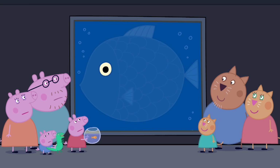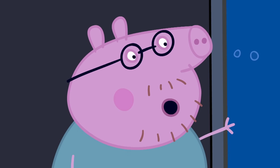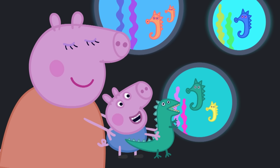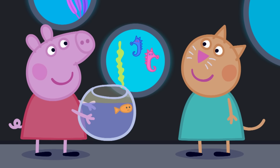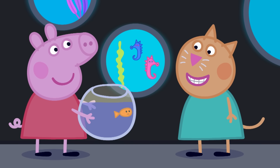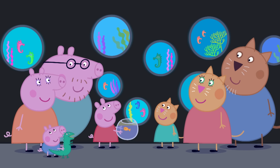It is a very big fish. Wow! Do you think this fish could be a friend for Goldie? No, it is too big. Never mind. Let's go to the next room. What's in this tank? Dinosaur. George thinks he has seen a dinosaur. It's not a dinosaur, George. It's a funny kind of fish called a seahorse. You know lots about fish. Yes, I like fish. Can the seahorse be Goldie's friend? No. It's too dinosaur-y. One more room to go.